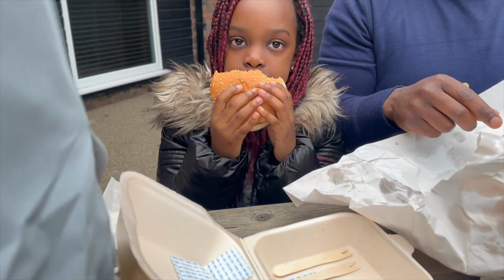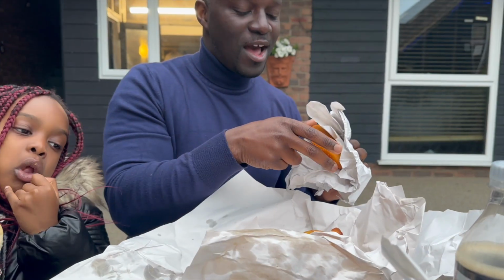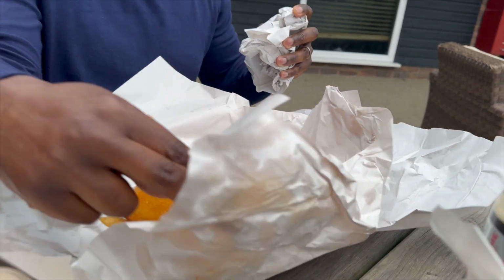He's got a lovely looking burger there. Nice one, Eve. Fish cake, man. Come on, Eve. Smash it up, man. Pack it with chips. Wonderful.